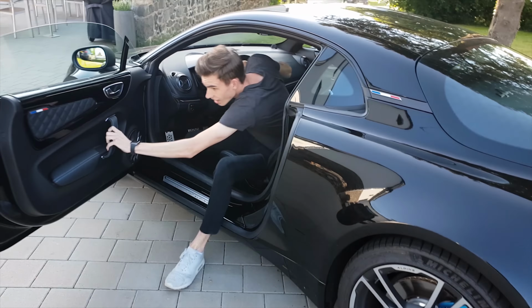Bye, LT. And we are going back in the GT86 again with their amazing lap counter. The lap counter from yesterday is still on. Some canards.